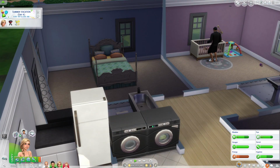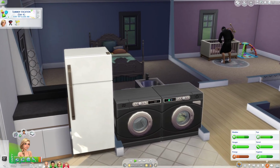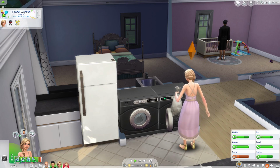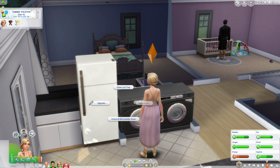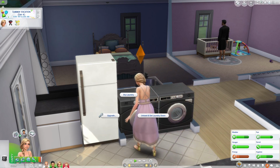Oh, also in the latest update, they claim they fixed the washer and dryer. So I am very eager to see if that is true. My washer and dryers tend to glitch after a few days of having them, and they just become non-functional. I usually have to delete them and then repurchase them, which is crazy. So I'm hoping that that is fixed.